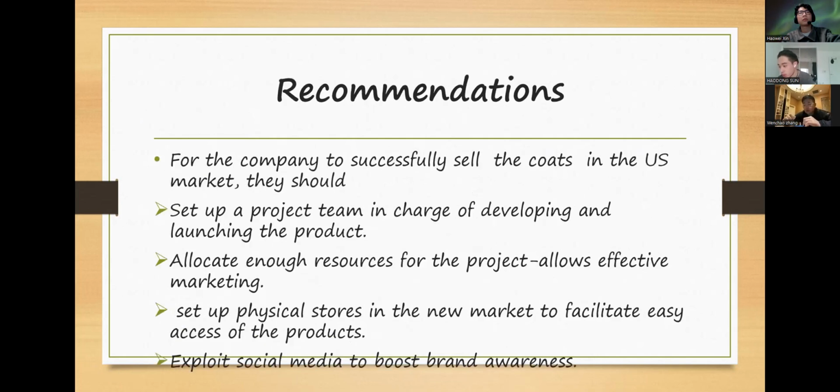Based on the above discussion, there are steps that the company should focus on before launching the new product. First, the company should set up a project team to oversee the process. The team should be people with the required expertise in different fields. They should include an expert with a good understanding of how the luxury clothing works in the market.